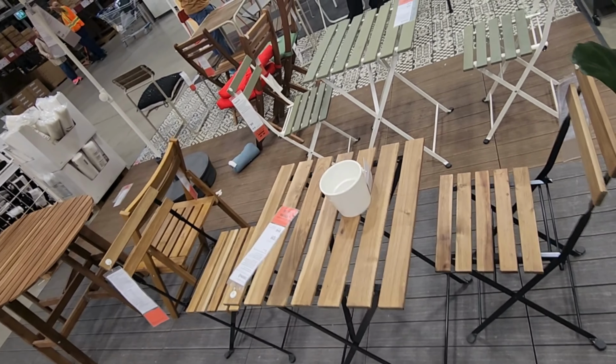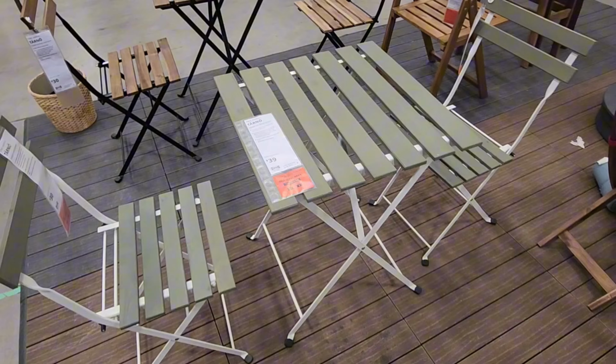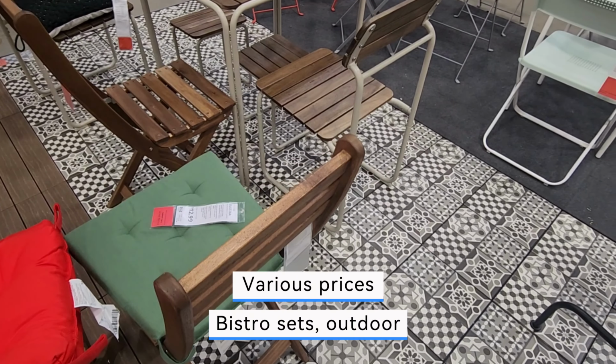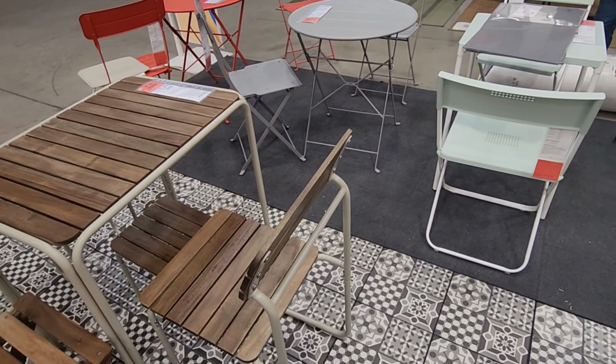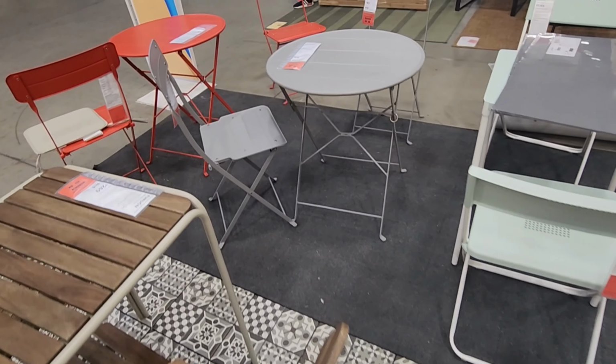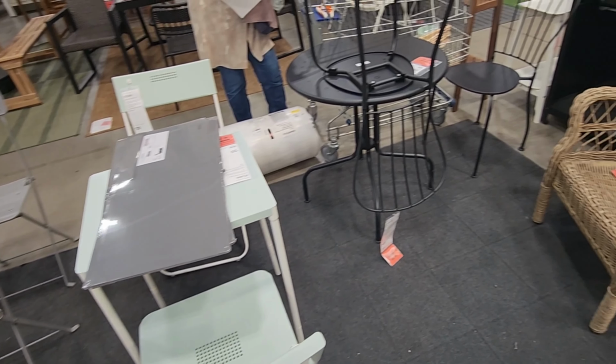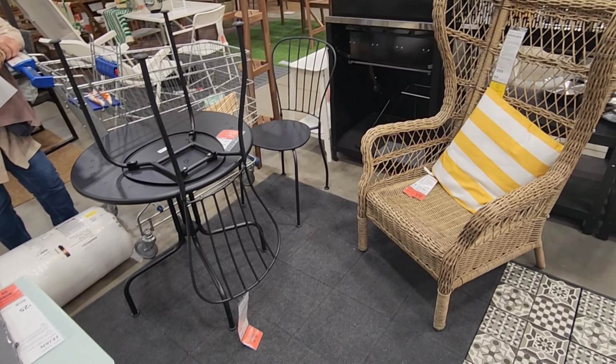They have a variety of bistro sets that are neat and easy to place even when the space is limited. The classic look of these sets enhances your balcony and patio, and this furniture is foldable, so it can be stored away when outdoor season is over.